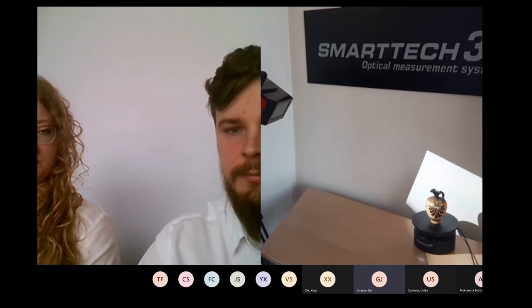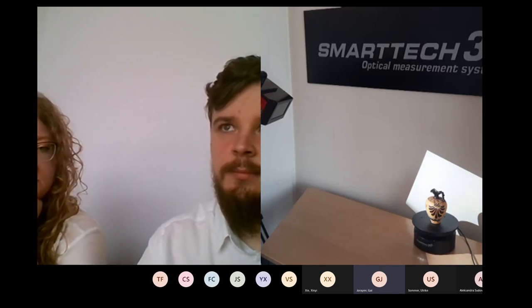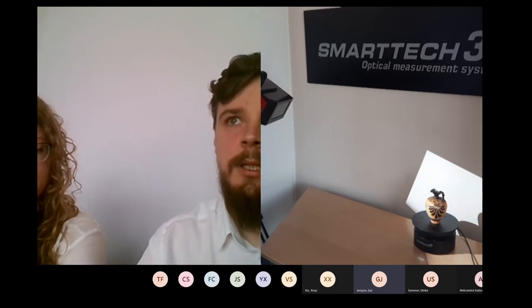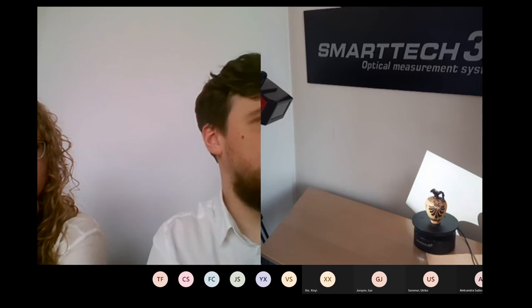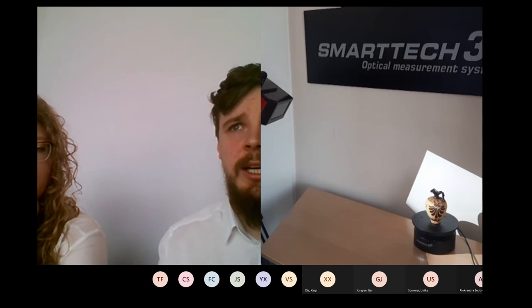Piotr, first of all, the technical question. We have some objects that will be slightly larger than the turntable. So even without a turntable, can we get all sides automatically stitched together? When we talk about a bigger object, this is not the biggest, this is the smallest turntable. The turntable has a diameter of half a meter and takes up to 300 kilograms. So I think this will be enough to automate the process.